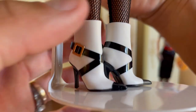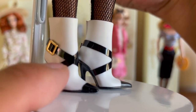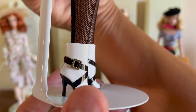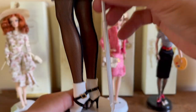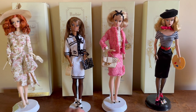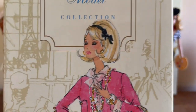I love these shoes. Cute little white booties. It does have like a strap over here with the buckle. And then that's what the back looks like. And then this one here is a little bit more popular than all of these.